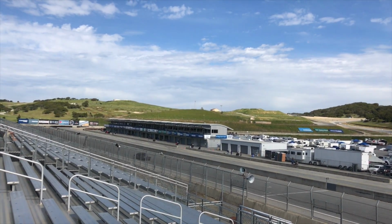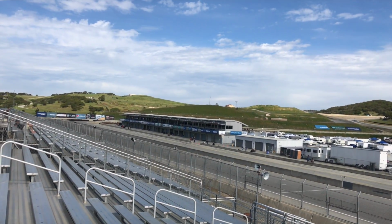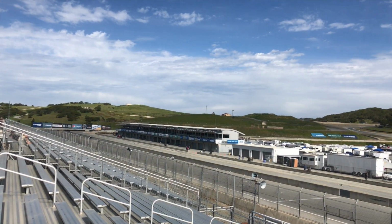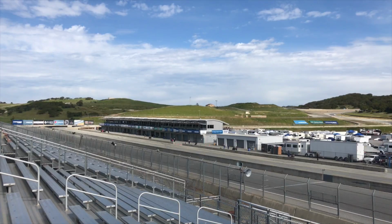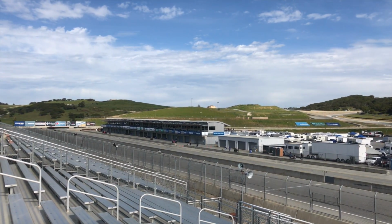And then there are normal Mustangs, Camaros. I think I saw a Challenger, maybe a Charger as well. But yeah, I think the AC Cobras and the Shelby Mustangs took it hands down.